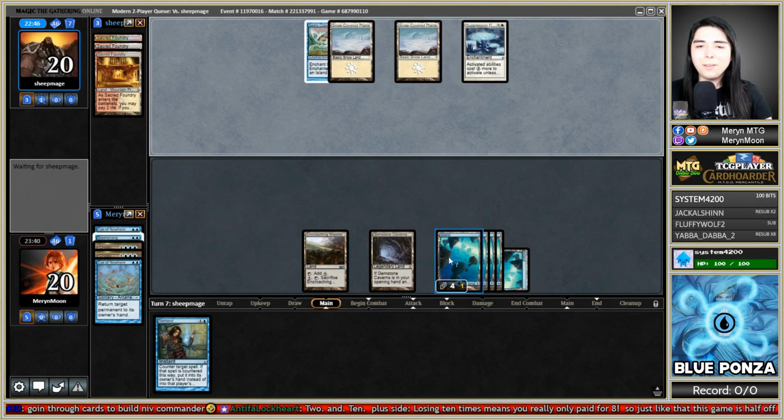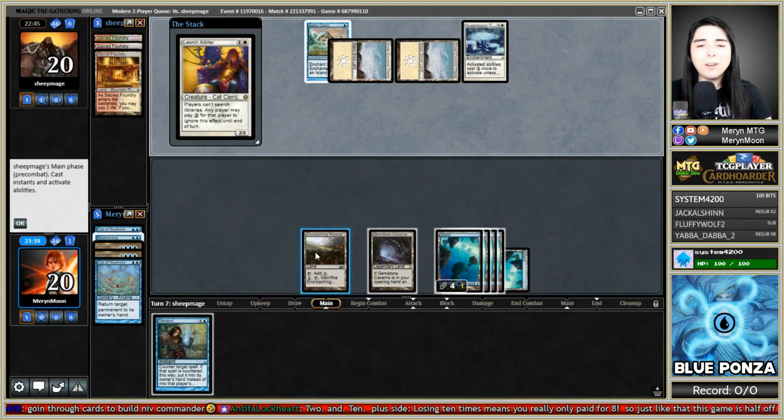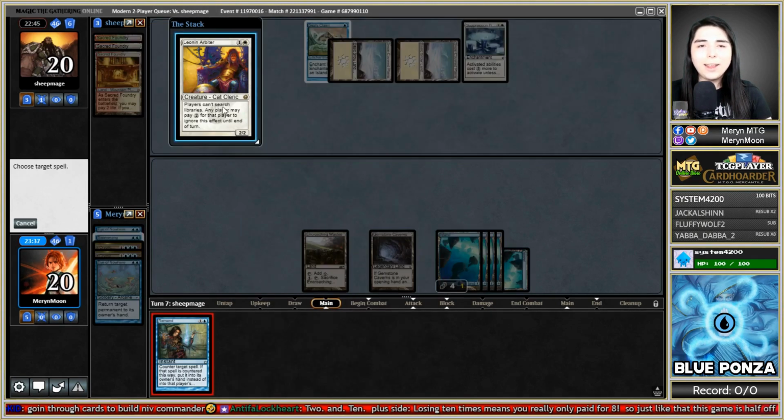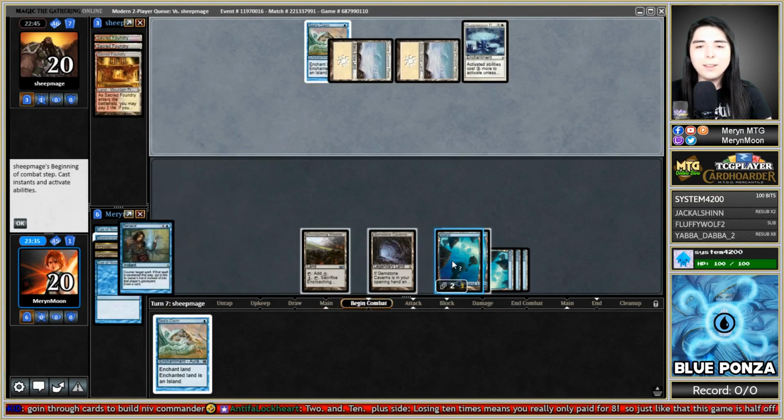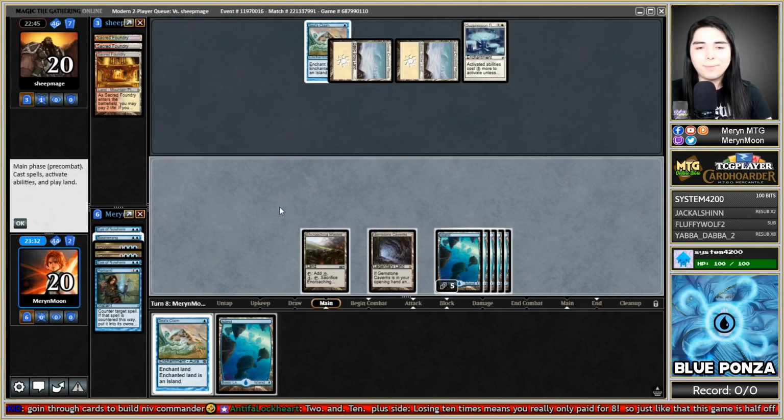I'll show you the card. This is what it does. Destroy target nonbasic land. Alright, that Lane and Arbor is getting remanded. I tapped the wrong mana, but that works too.